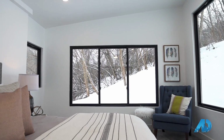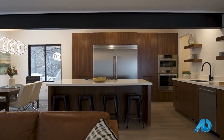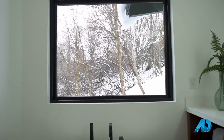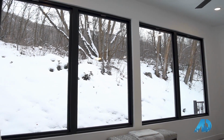So what key changes would you say were the most impactful to the floor plan? I think the main thing that we did was we swapped the master bedroom and the kitchen locations. What that allowed us to do is have the open concept in the great room kitchen combo and keep that open. And secondly, with the master bathroom and bedroom, we wanted the panoramic views of the mountain. The only way to accomplish that was to put the master bedroom where the living room used to be.